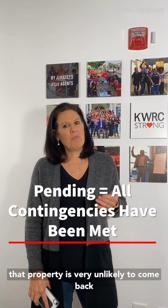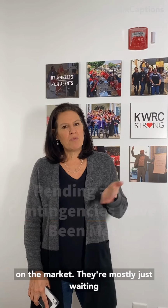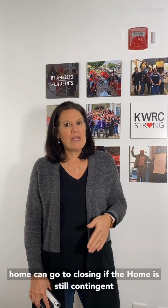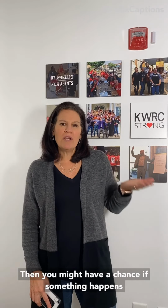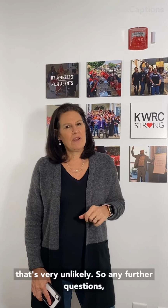So at that point, that property is very unlikely to come back on the market. They're mostly just waiting for final paperwork to go through so that the home can go to closing. If the home is still contingent, then you might have a chance if something happens and it falls through, but once it's pending, that's very unlikely.